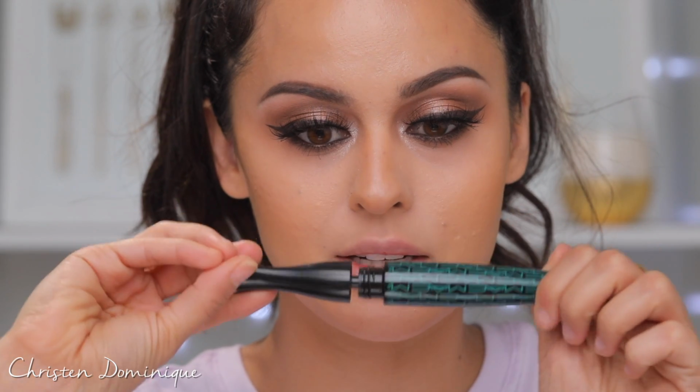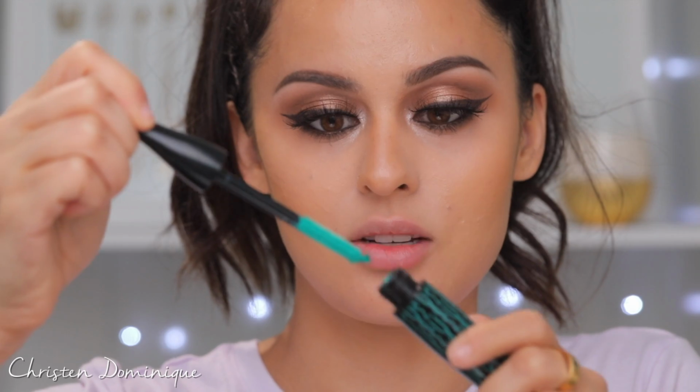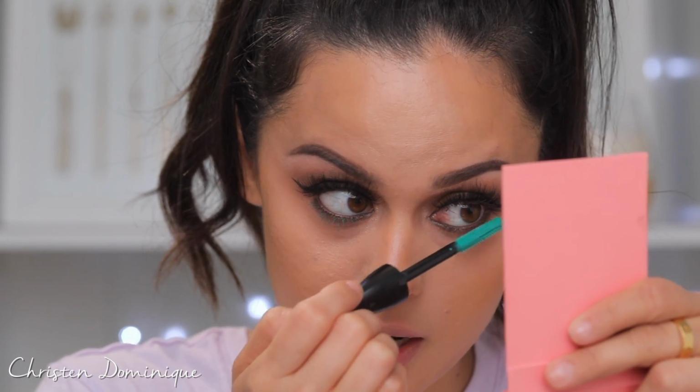And then what I'm gonna do, just to add a pop of color, I'm gonna add this MAC green mascara. This is in No Pain, No Gain. Ooh, that is bright. Especially for this summer, it adds a pop of color without having to actually put eyeshadow on your eye that's colored.